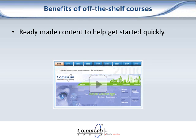If you need to provide training in a domain in which you do not have prior knowledge, off-the-shelf content might be helpful. For example, if your company is diversifying into selling insurance products and would like to train employees in that domain, an off-the-shelf course material might help you get started quickly.